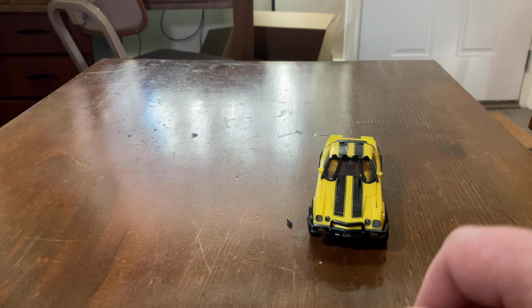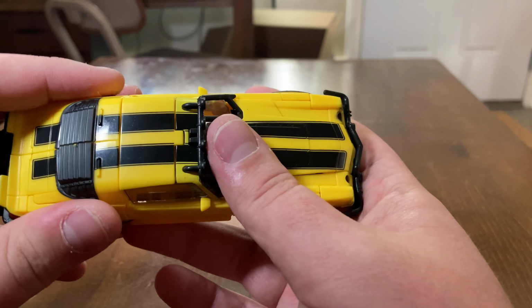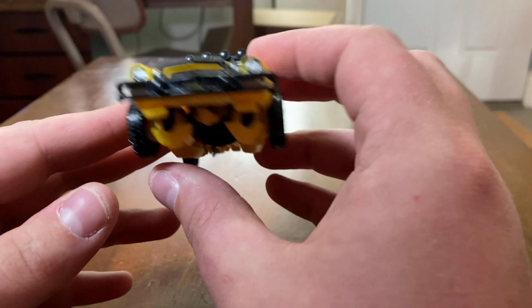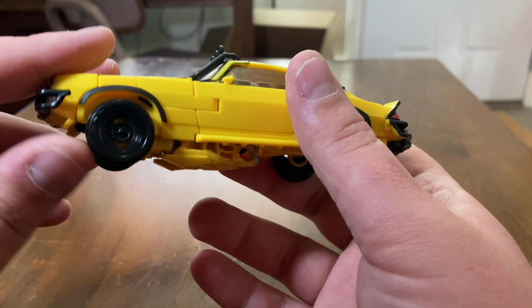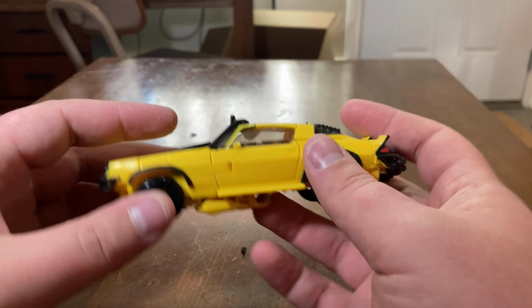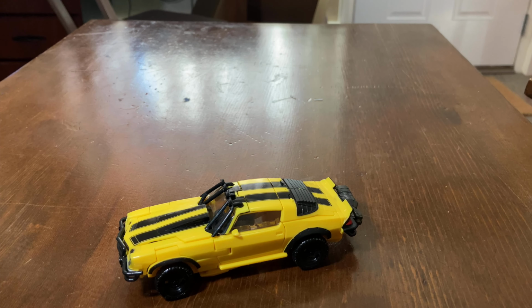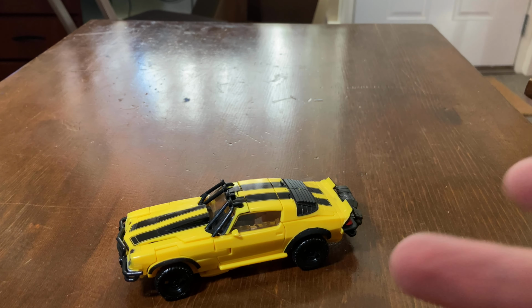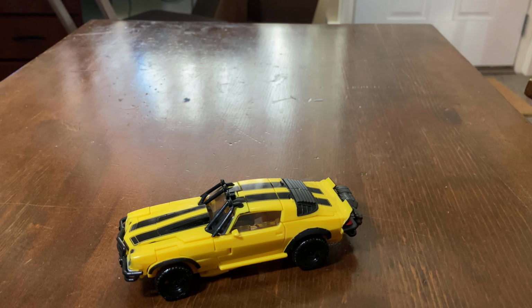So, there you go. Now, do I recommend this figure? I actually do, a lot. If you don't have a Bumblebee, I recommend picking this guy up. If you want different accessories, you can go to places like BigBadToyStore.com or even Amazon or eBay, where you'll be able to pick up some different upgrades. Now, you can use almost any weapon with Bumblebee. However, I kind of like it this way a little bit better. That's just my professional opinion, but it depends on your taste.